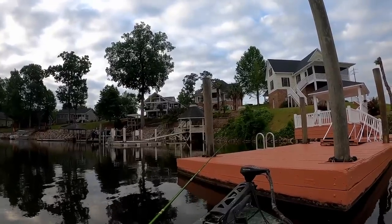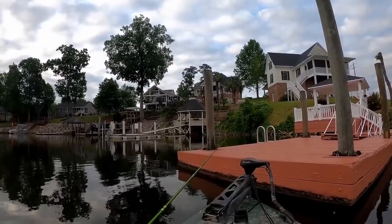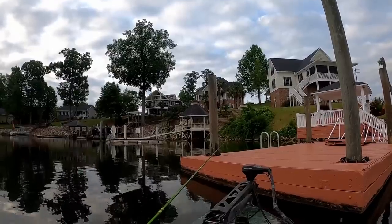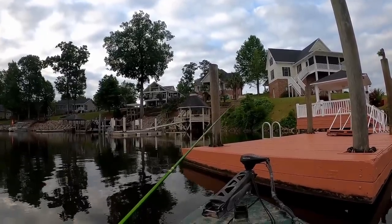A lot of fish on this dock, but there were 2 other docks that had some really good ones on them. Let's get our day started on this one though. See what happens.